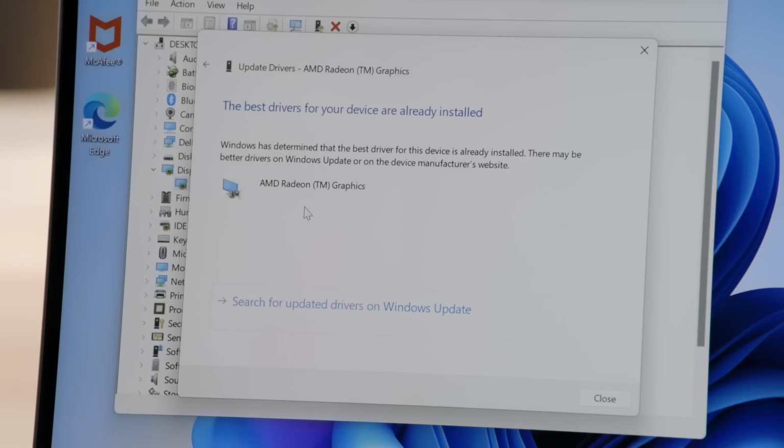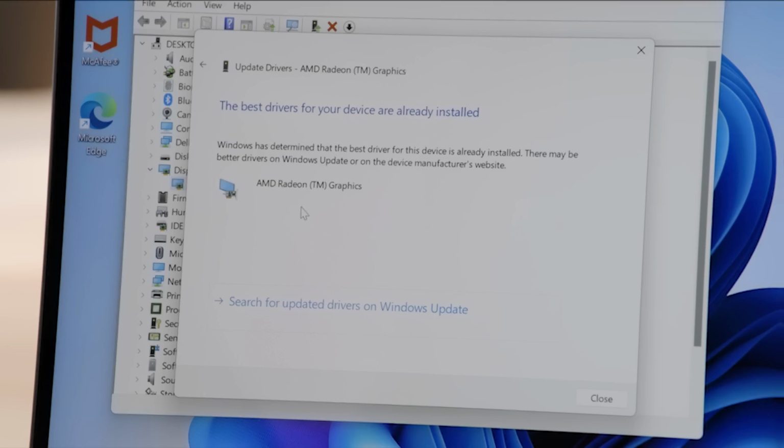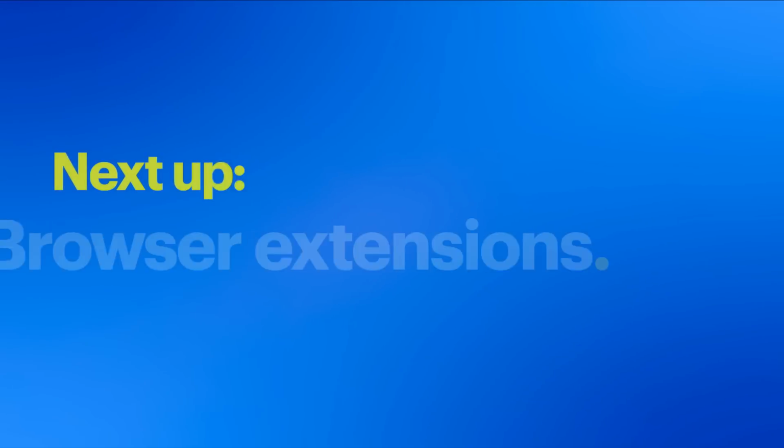If an updated driver is found, Windows will automatically download and install it. If not, it will tell you that the best drivers for your device are already installed. Remember that after installing any driver updates, you might need to restart your computer to complete the installation process. So make sure your work is saved first.